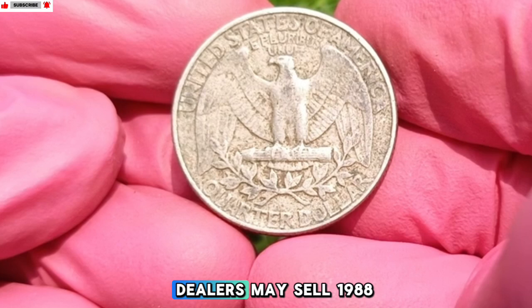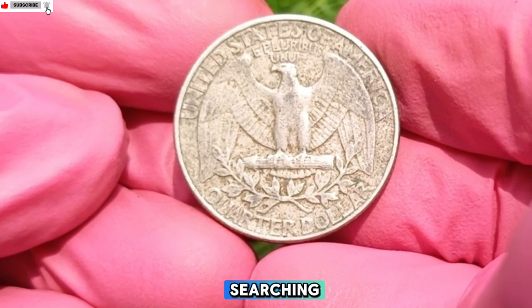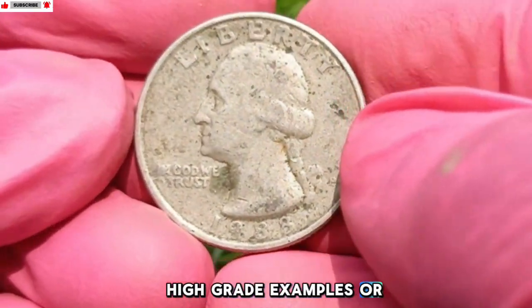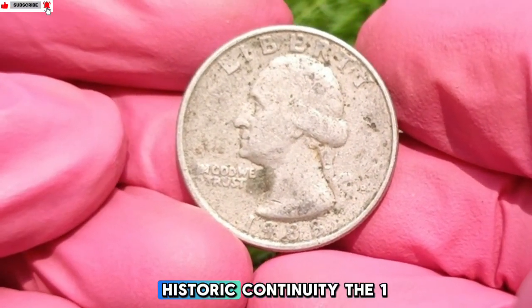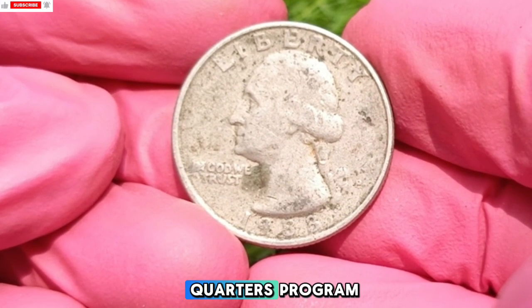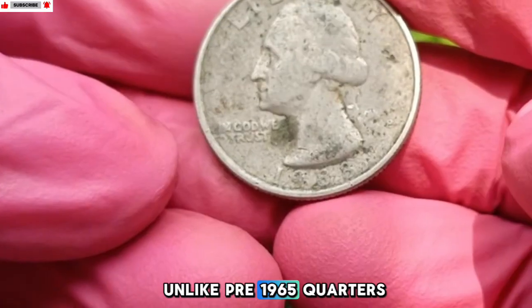Bulk rolls and bags: dealers may sell 1988D quarters in unsearched rolls or bags. Searching these can be a fun treasure hunt for varieties or high-grade pieces. Investment value: though common, high-grade examples or those with rare errors can be a low-cost, low-risk investment for new collectors. Historic continuity: the 1988D quarter connects a long line of Washington quarters and is a precursor to the 50 State Quarters program launched in 1999. Not silver, unlike pre-1965 quarters.